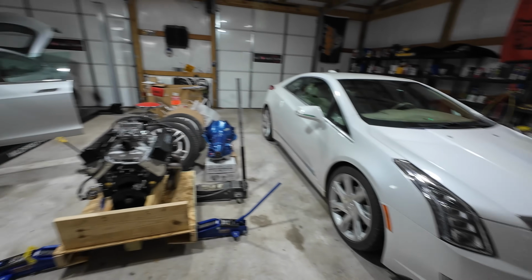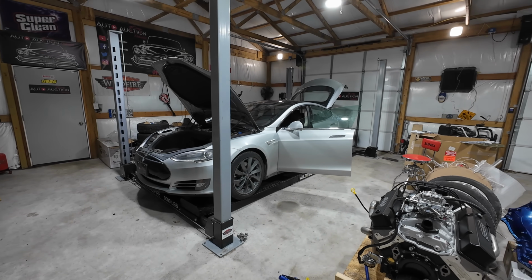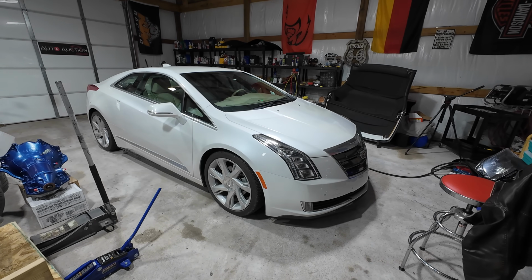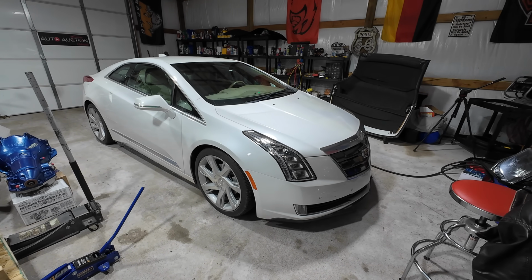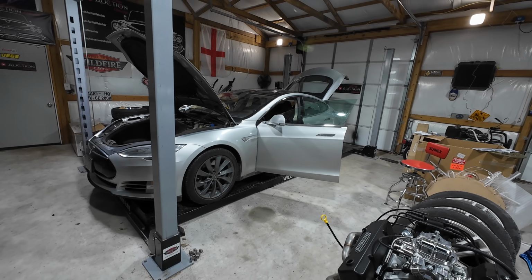And just like any other electric car, like my Tesla that's still broken, forget I even showed that. Just like any electric car that you're going to plug in, when you're done using it for the day, you plug it in. And remember, this has a gasoline engine too, so you're not stuck with electric. When this car runs out of electricity, it's a wrap.